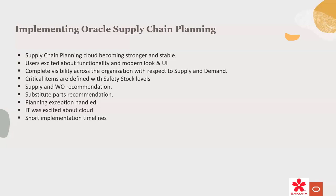So the system allowed us to create some safety stock for critical items. It also helped us in identifying the issues where we needed to substitute parts. It makes sure that our assembly line does not stop due to any part shortages, which is very crucial for any manufacturing organization. You do not want to see any interruption, especially in the assembly lines. The system also showed us how to handle any exceptions from the planning workbench, which I will be touching upon in my next few slides.